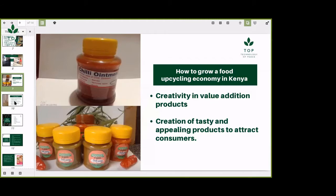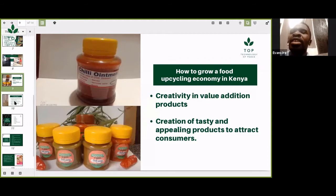So again, when you create something that is tasty and the labels are appealing, people will go for it. Next slide.